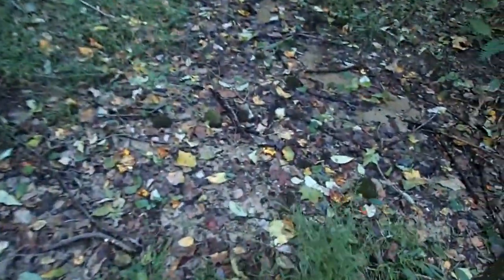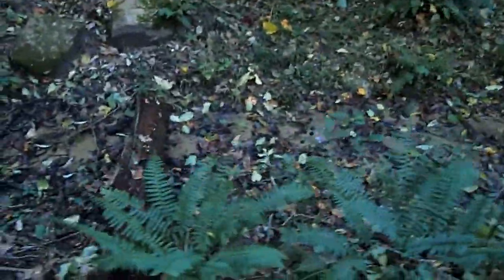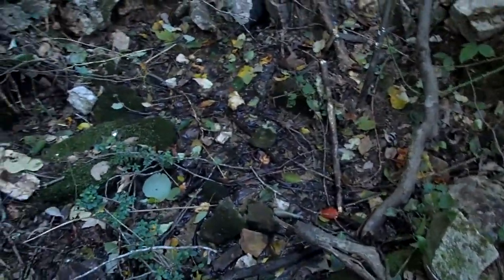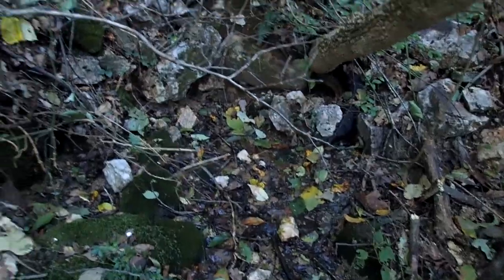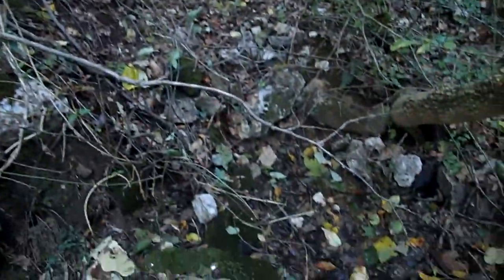It's right over here. Maybe a spring? Yeah, it's got to be a spring or something. See, there's water coming out of here, and there's rocks lined all around it. Yeah, it's like some type of spring. Wow! There's a tire in it over there. See it? It's exactly what this is. Old spring coming out of the hillside. The water would wash down that way.